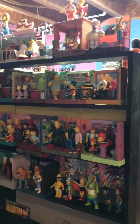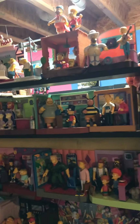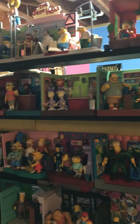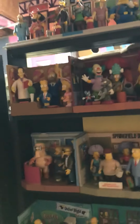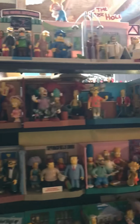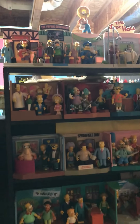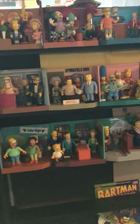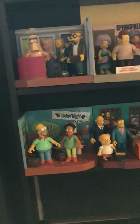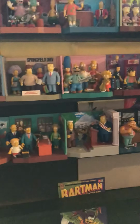This is the Simpsons section, I call it. This is the Playmates Simpsons that came out starting in 2000 till about 2006 or 7. They made a lot of lines. I have the first 7 series, including the big packs that came with the interactive play sets. And we'll be looking forward to completing that line. Not too hard to complete.